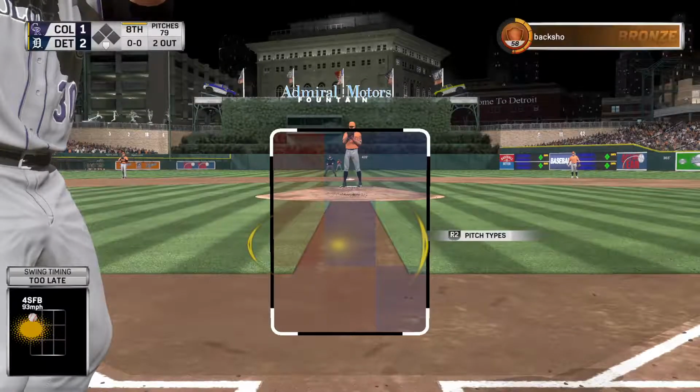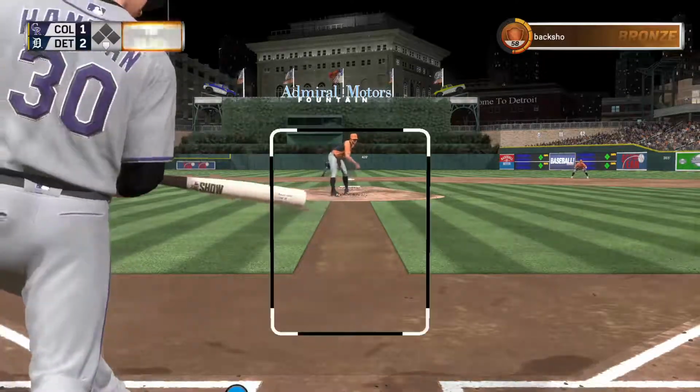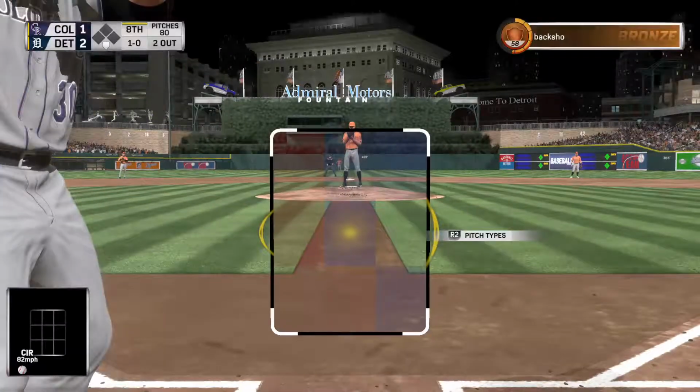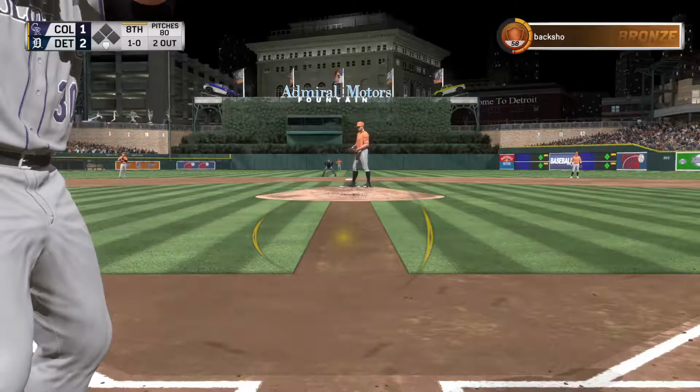inning number 8. Catcher, Ryan Hannigan. Third baseman hugging the line here. Now the first pitch. And this one's nowhere close as that bounces to the plate for ball 1. Now here it comes.